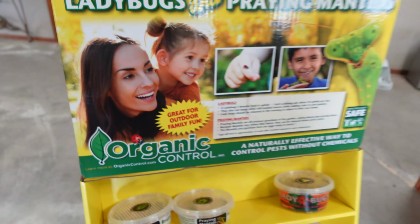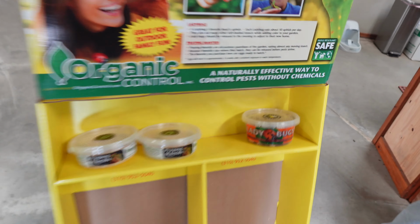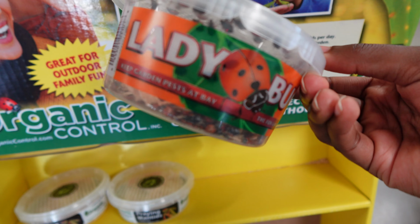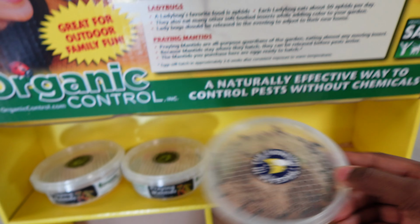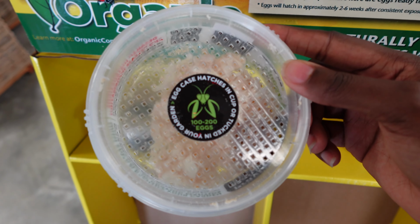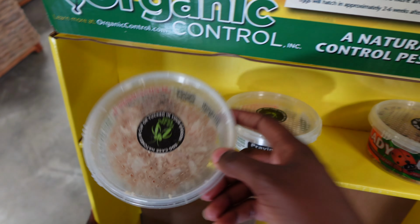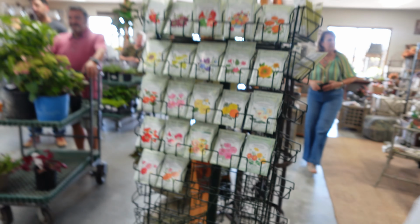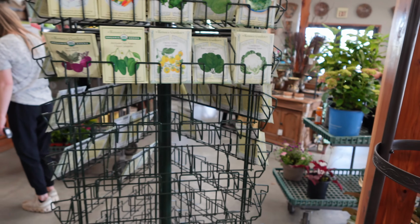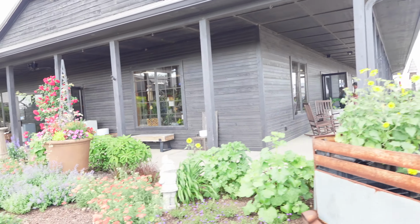They also sell bugs in here as well if you're wanting to get some bugs for your garden. They have ladybugs. These are alive. They have praying mantises. Oh, it says 100 to 200 eggs. And they have some seeds in here too for flowers. It looks like a lot of their seeds are gone. I think we're done. There's so much more that we can see, but if I show y'all everything, we're going to be here all day.